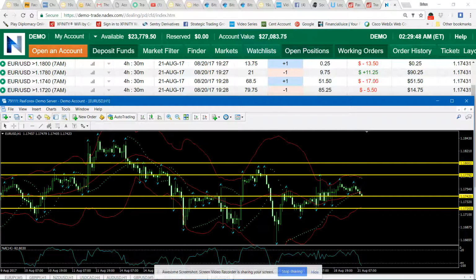So if we were to lose 13.75 here, and we were to make $21 on the other one, that's a clear $7 profit. But now here's the thing: with Nadex, you have $1 in and $1 out when it comes to transaction costs. So now let's just include these transaction costs in this setup. So we're talking about 4 contracts right here. So that's $8. Let's go again. 1, 2, 3, 4, 5, 6, 7, 8. That's $8 in transaction costs that you will have to run this setup.